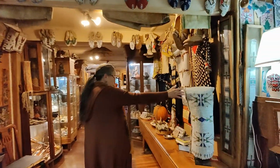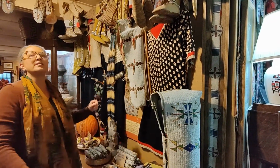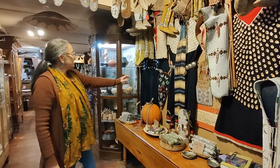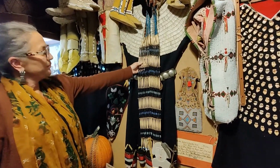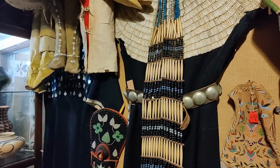Again, more beadwork. And I'm Northern Cheyenne, one of the tribes in Montana. So this is my favorite thing here. This is artifacts from my tradition. This is part of the collection as well. This is a Cheyenne money dress. These are dentalium shells. These are bone beads called hair pipe that were imported from the Netherlands.